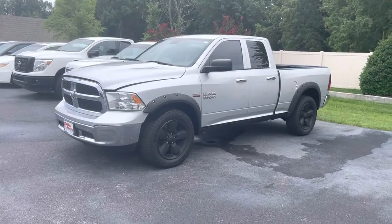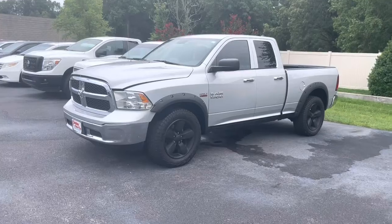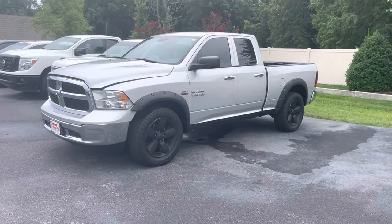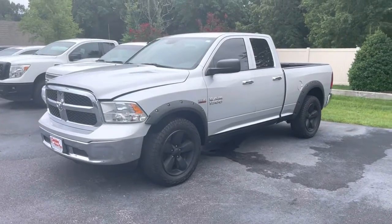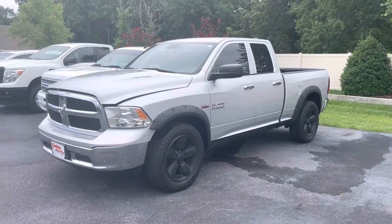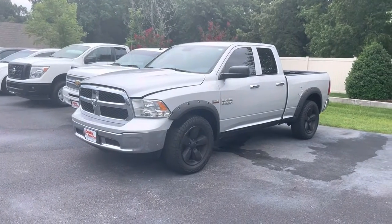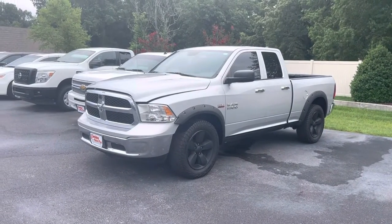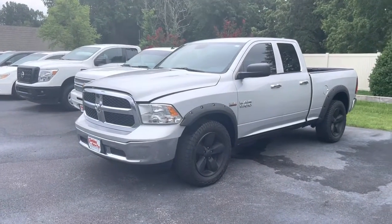We'll take a look at the interior, and then I will pop the hood, fire up the truck, let you listen to it, and then do the best I can to get you a view of the undercarriage to look at the frame, because there is rust on the rockers, which we did disclose on the website, but as far as what's on the frame, we'll take a look under there together with this video.